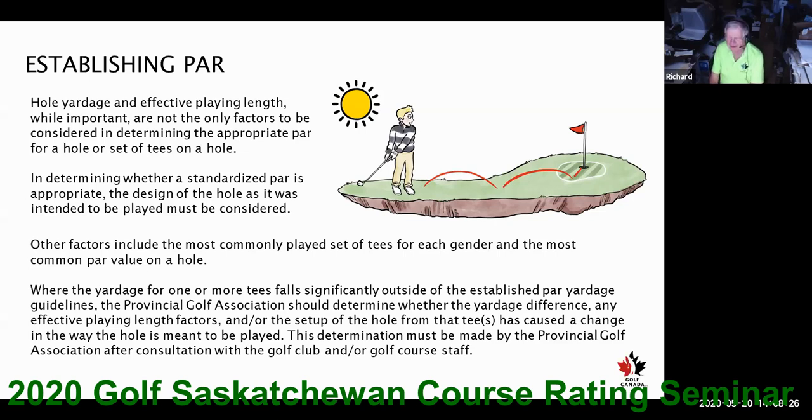And because of some of the factors involved in the World Handicap System, it's quite important that we give some thought to the appropriate par values for holes when played from the more forward tees.